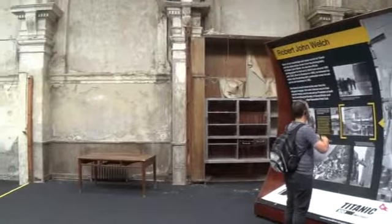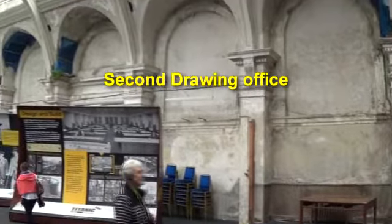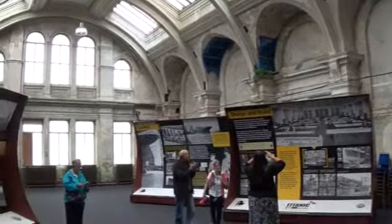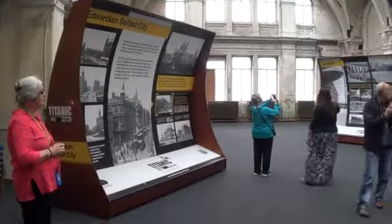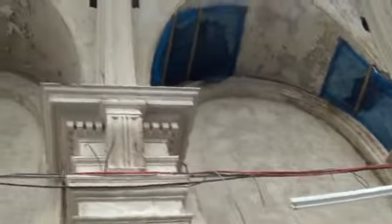This is the drawing office that we were in. This is the second drawing office. The boardroom. Now these boards aren't normally here, but they are going to dominate use of them. So you can see a picture here of Thomas Andrews. It's on your doorstep. It is.